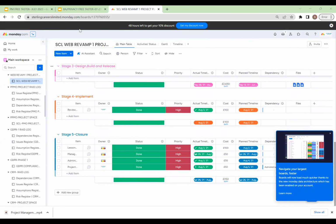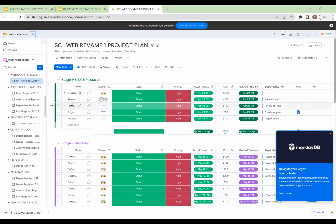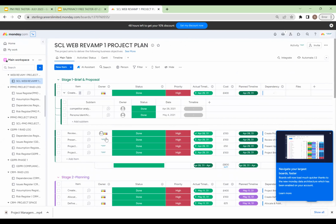So this is one of the tools that we use in Selling Careers. We also use Excel. Because of time, I don't need to go into that, but essentially you just put in a breakdown of the key activities. Let's see also for this one, if I open it up, so you can see some of the things. Just hover over it, and you will see the key activities.